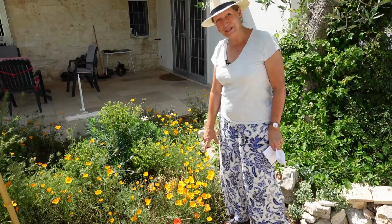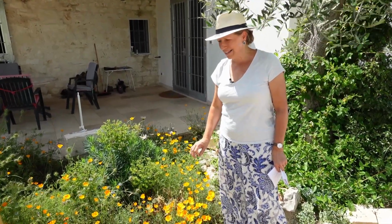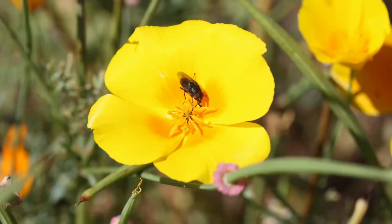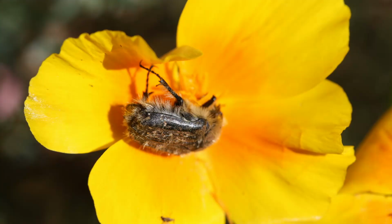So the California poppies have been prolific this year. They've been everywhere, and they seem to attract a range of different pollinators that you can see in the photos. Bumblebees, I haven't caught a bumblebee on it with the camera, but when they do, the whole flower and stem literally drop to the ground because the weight of the bumblebee is such they can't carry it.